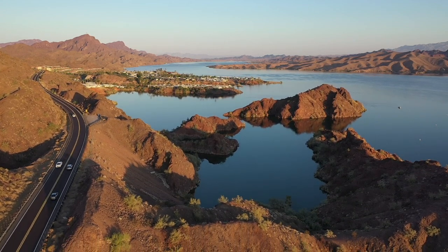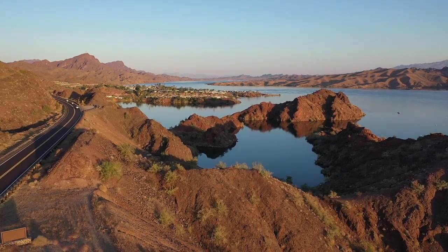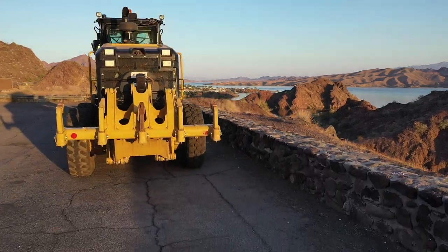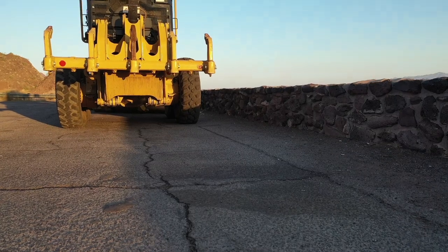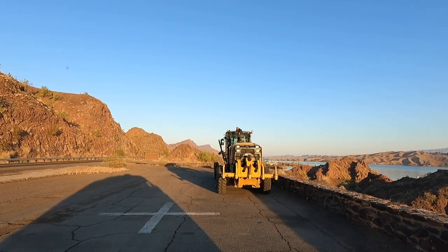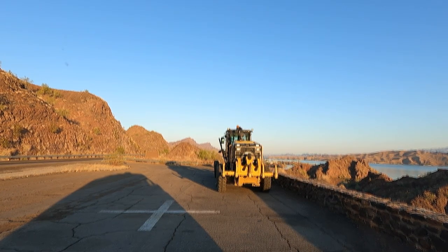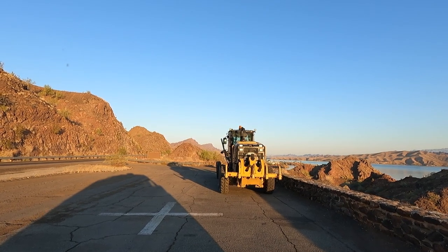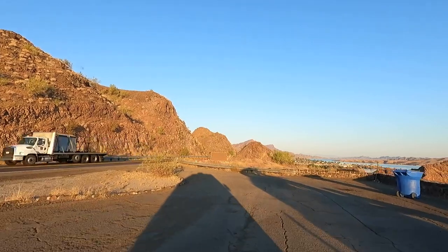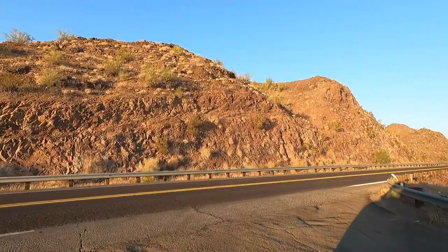All right, let's get landed. We might as well make a little video here. We go. Let's run up here. Well, might as well. Let's go up to the dam. Go up, take off point. There is zero wind right now.